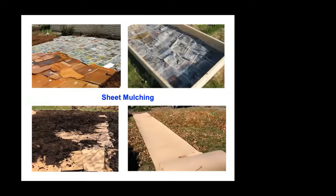It can be much easier and more effective to use either flattened and wetted cardboard boxes overlapping. Of course, no tape and no staples should be left attached. You can use newspaper too, but you would need 6 thicknesses of newspaper. And then you would cover that. If you're starting a garden for vegetables, you'll probably want something to enrich the soil like compost. But if you're planting native vegetation, you just need the barrier layer and then mulch on top of that.